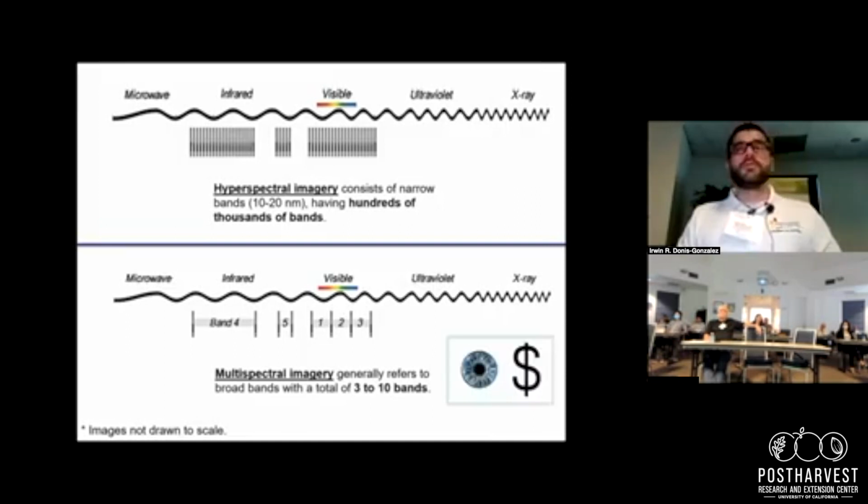But of course, a consideration when it comes to developing equipment is not only its ability to infer this, but also cost. Fancier hyperspectral imaging cameras are significantly more expensive than multispectral cameras or single spectral cameras.